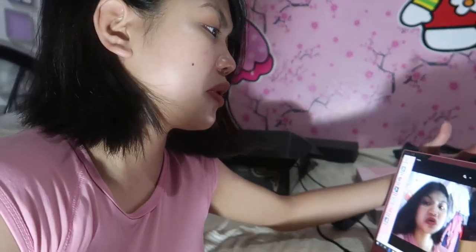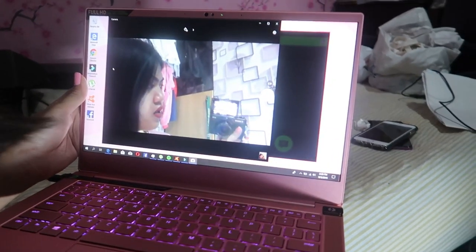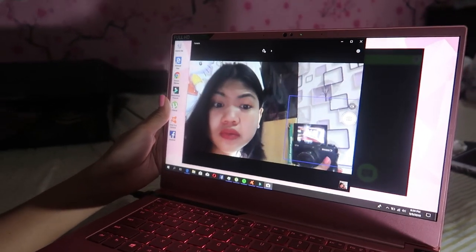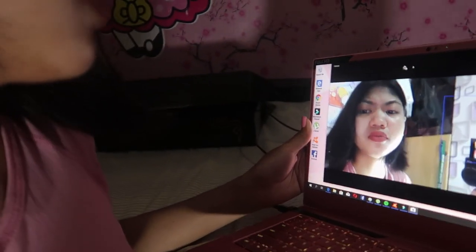Something I wouldn't recommend, pag gagamitin niyo siya for video conference or video meetings, kasi medyo grainy siya. Gamitin niyo na lang yung mga smartphones niyo, guys. Mas maganda pa rin. And for the specs, ilalagay ko na lang dito.